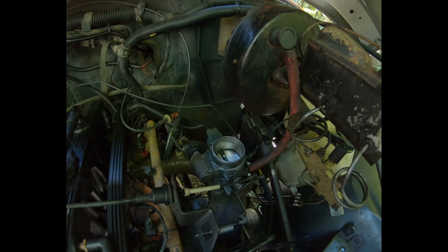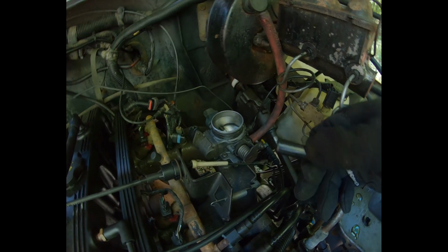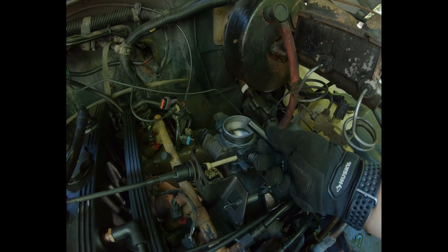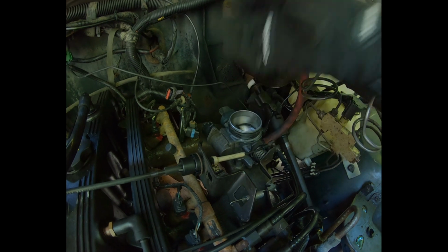So let's take that off. So we've taken our 2 plugs off, our idler control motor and our TPS sensor, and now we just, oh yeah, our throttle cable, that just snaps right off. We got our 10mm deep, 4 bolts, comes right off.